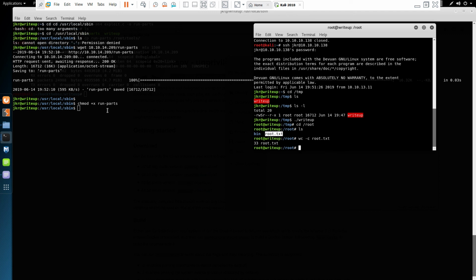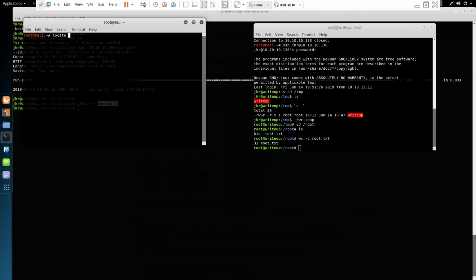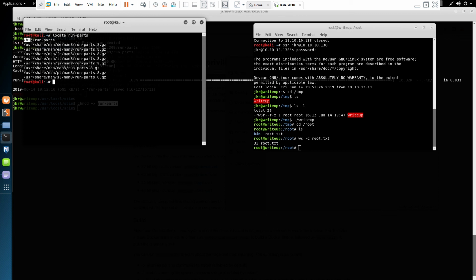So what happened? Let me just go through what happened again. We found out that the root user is actually using the run-parts binary to execute some message of the day banner once the user is logged in. But in order to see this, you have to be logged in in two places to be able to see this process run. If we do locate run-parts on our own box, it is a Linux binary. Run-parts is actually located in the /bin directory.